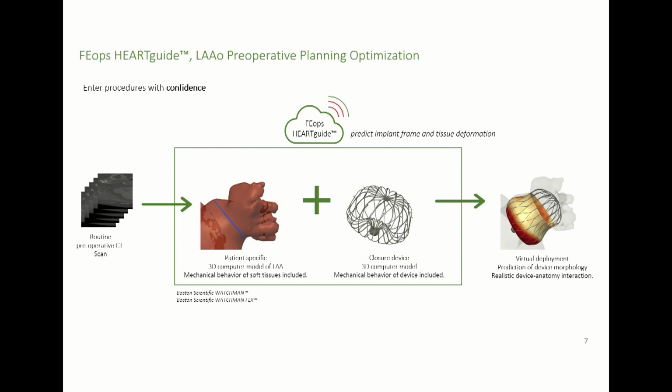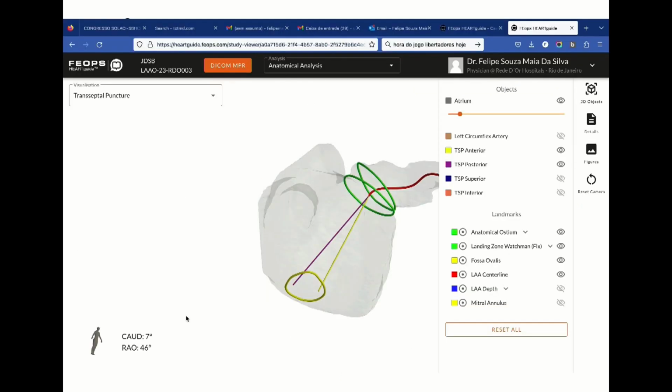We can simulate the septal puncture type and position. Could you check if they are hearing us? And now I'd like to invite Dr. De Backer to explain a little bit about the pre-procedure. They are hearing, doctor. I will let you know when the case presentation ends.